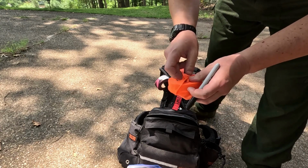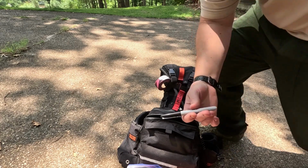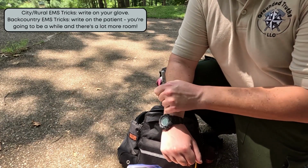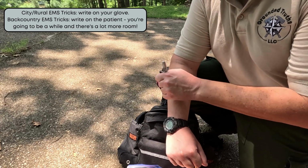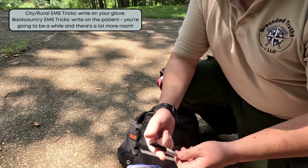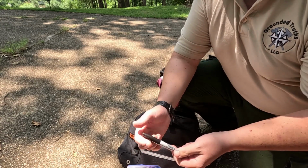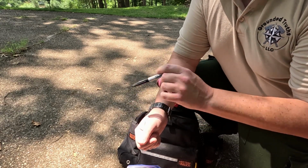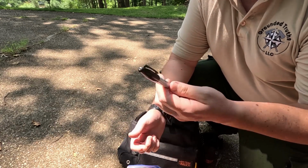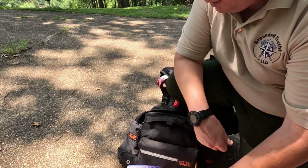So a Sharpie can also be used in case of an injury situation. You can write down vitals on someone's arm, you know, pulse 65, BP 130 over palp, etc. You could also, if you have a mass casualty incident, write critical, immediate, walking wounded, etc. on their forehead for triage purposes. These things are infinitely useful. Plus, they'll write on practically any surface you can think of.